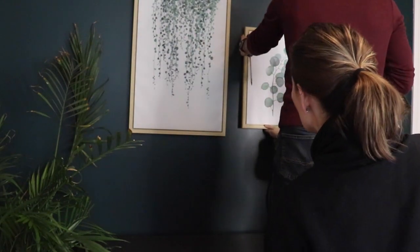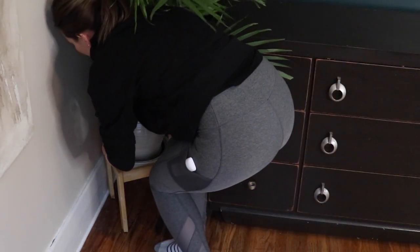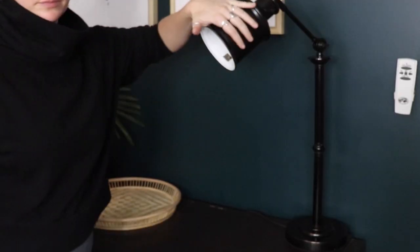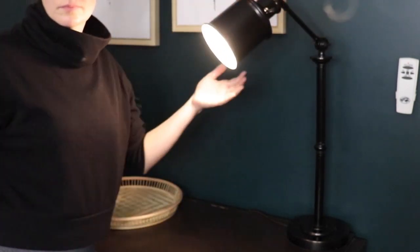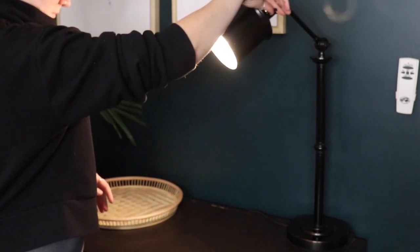So I managed to find this little cute chair, and I'm going to use this as a plant stand. I think it works perfectly. Gives some height to that, and it was only like $5 or $10. This lamp was only $15, and it was a great find at a thrift store, adding some light to the background and just, you know, some dimmer lighting if you're working evenings.